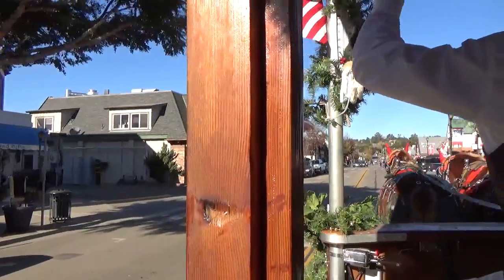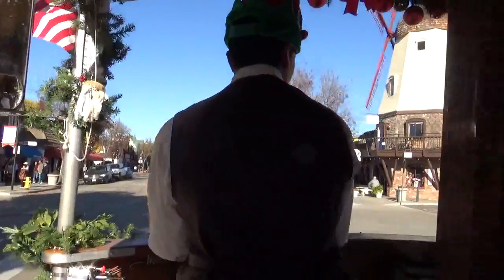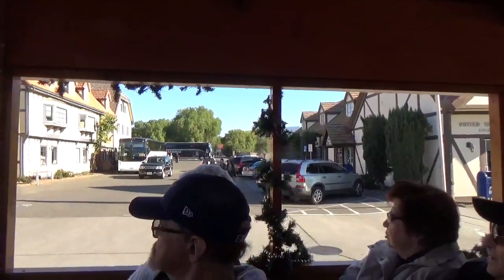The property is back there. There's a little opening where you can just walk on if you'd like.